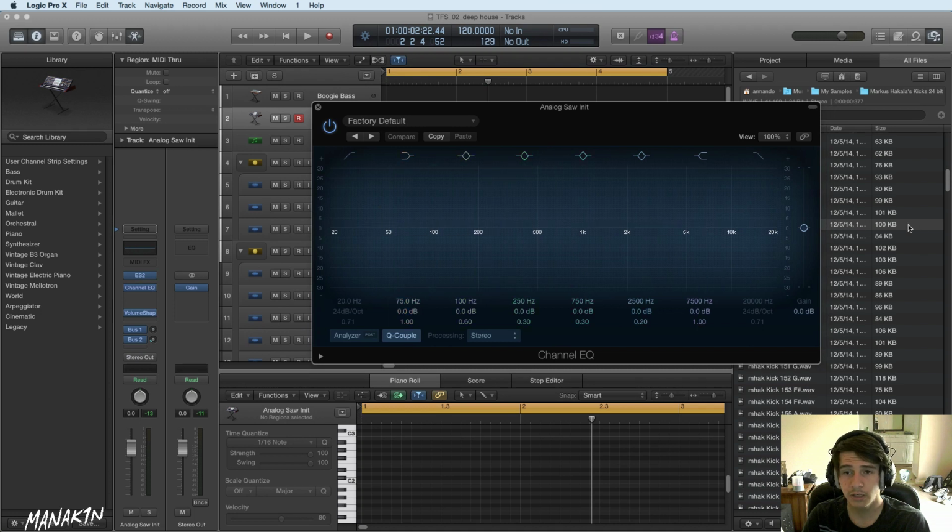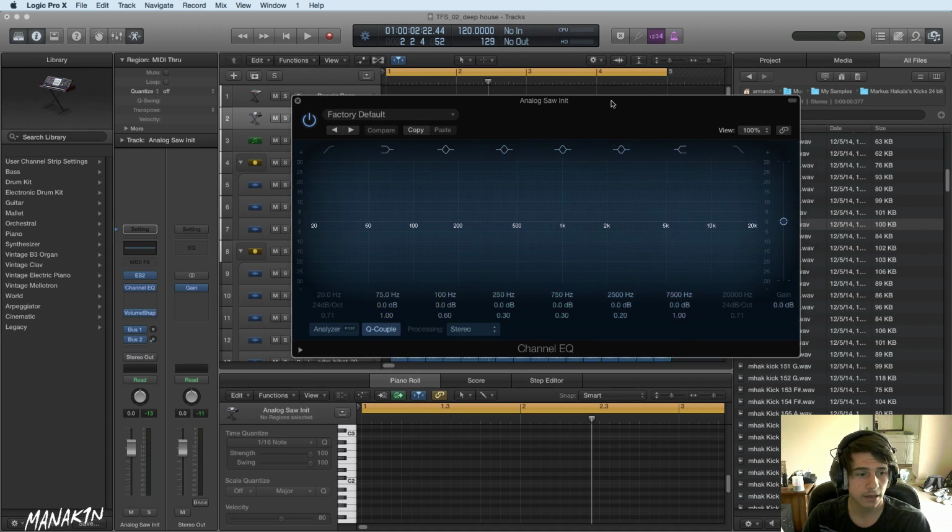We're going to do some EQ on top of this bass line and try to get it a little bit more in front, and then we'll actually start doing distortion on it to add some harmonics. So, okay, here we go.